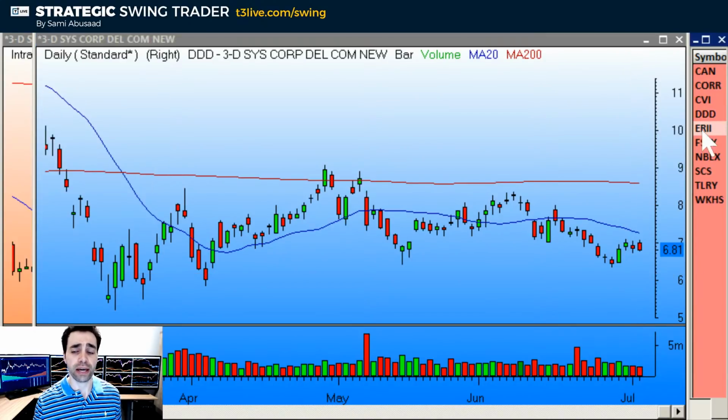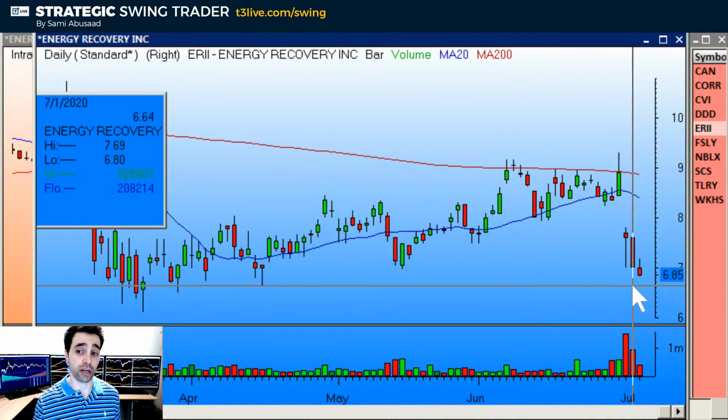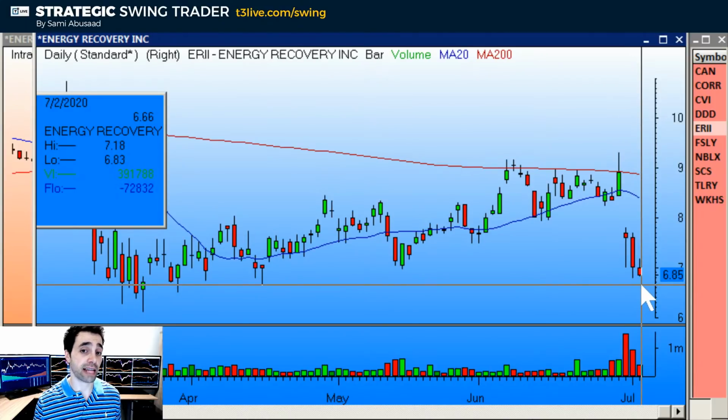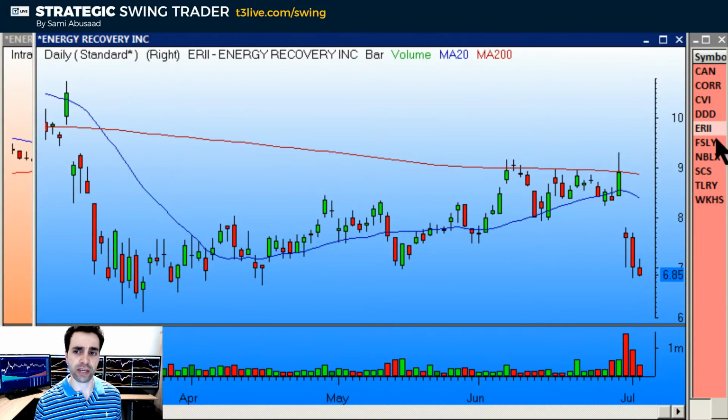Okay. ERII very weak, gap down, and then has a 1, 2, 3. So short under 680, stop over 718. Short, and then target would be this bar's low, around 610, 615.